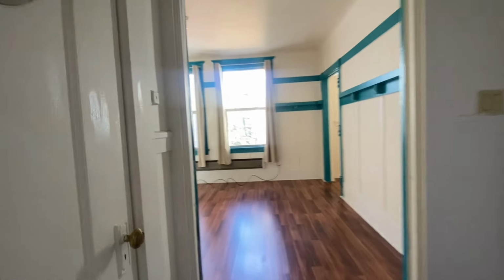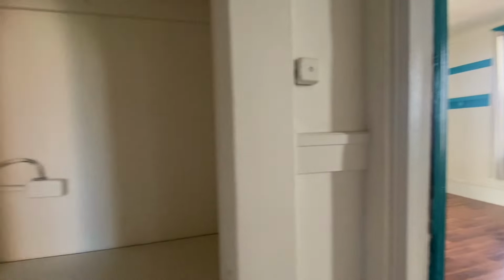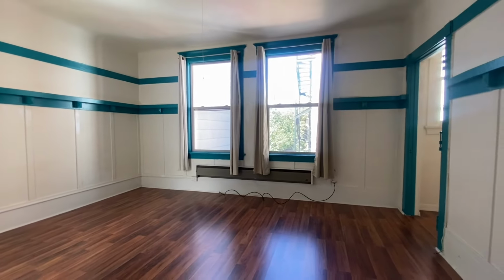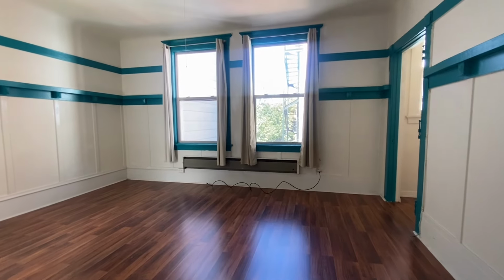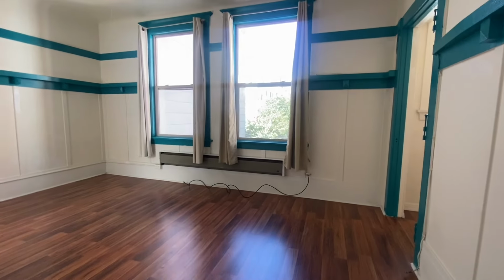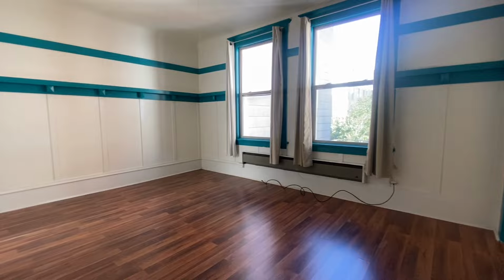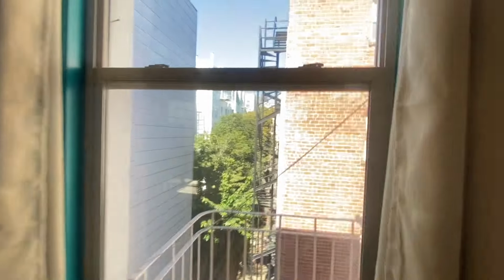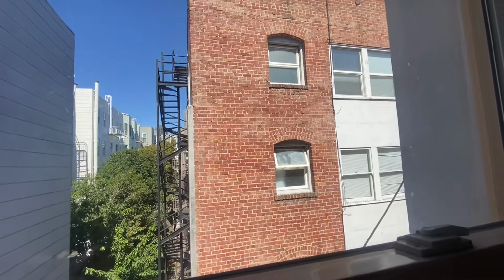To the right is the front door. Over here you have a nice coat closet. And this is the main room. It's very spacious, and you also have a huge closet to the right, which I'll show you momentarily. And this is the view out the window here. As you can see, it's towards the back of the building.